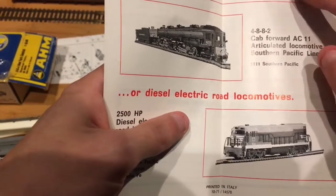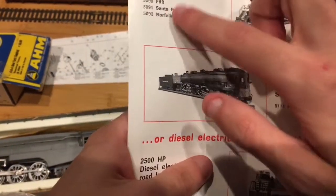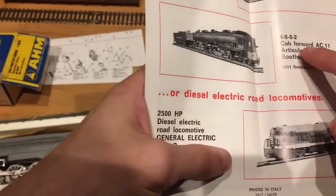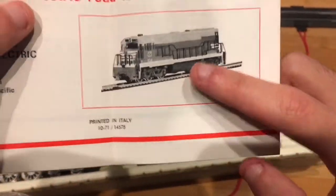You can get the Norfolk and Western articulated locomotive. Not too sure what that is. I know this is definitely a cab forward. It says it right here. 4882 cab forward. Might get that. And of course, the boring diesel. I'm just kidding. Diesels are alright.